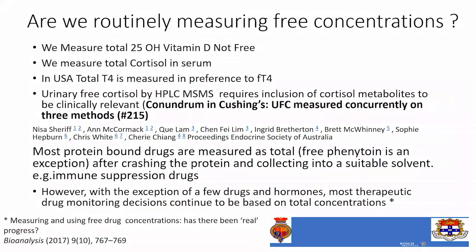Urinary free cortisol is very interesting, because everybody said this is going to be the answer, because we know that extraction of urinary free cortisol is difficult and fraught with problems. The QC will tell you that it doesn't work properly. So everybody said HPLC-MS will be the wonderful answer. But what we found is that some of the metabolites are actually important to add back in order to get the clinical relevance, because the peak, as shown with Anne McCormack's study, doesn't coincide with just the straight cortisol peak. You have to have the metabolites there.